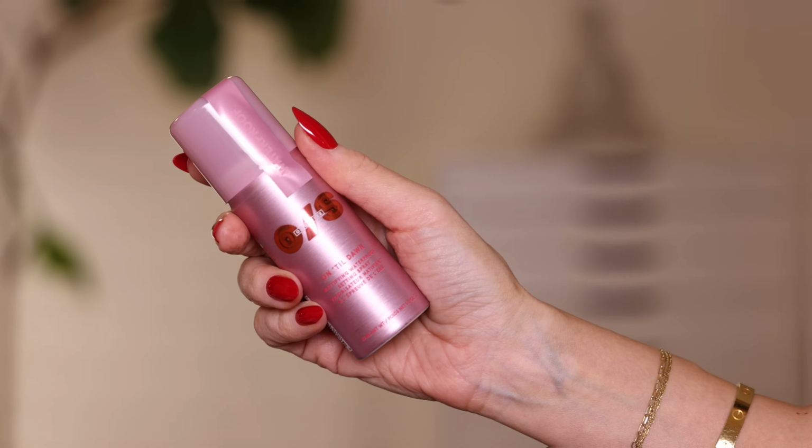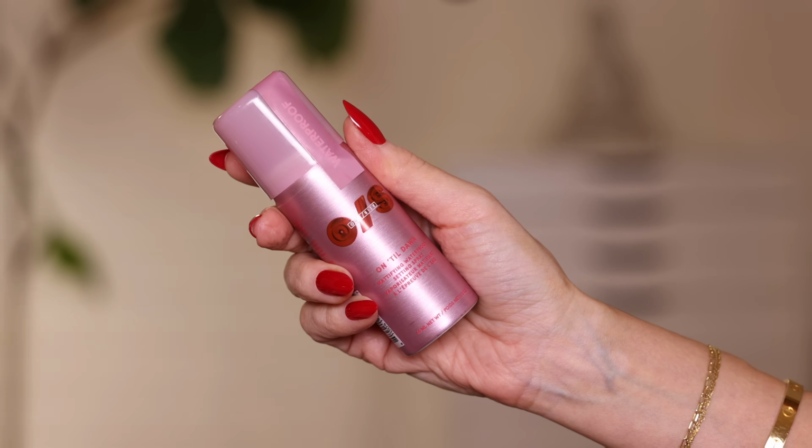In the setting spray category, you guys are always asking me for my favorite setting spray. And I gotta be honest, there's really only one setting spray that I use, and I use it in a very specific way. It is the One Size Until Dawn setting spray. This is the mini version for $17, but they have a giant one for $34. This one I use whenever I apply makeup to my neck or to my chest, and I need to make sure that my makeup doesn't touch my clothes and doesn't ruin my clothes.